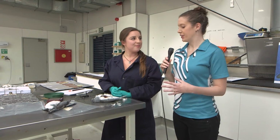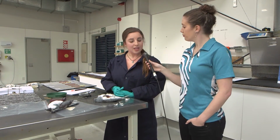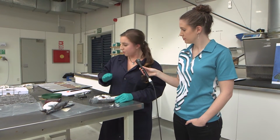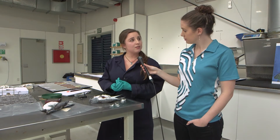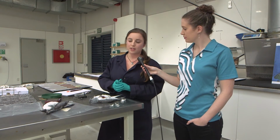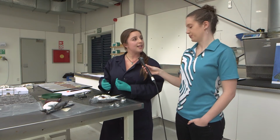After you've done all this research, all the dissection, what would be the next step? Next step, I usually take all the measurements and then I take a photo, and we decide whether the birds are going to be used in the collection or not, because we have so many that we can pick and choose the nicer looking ones to keep in order to study later.